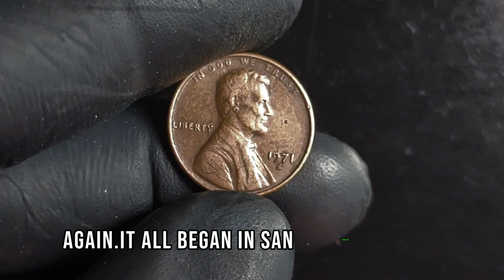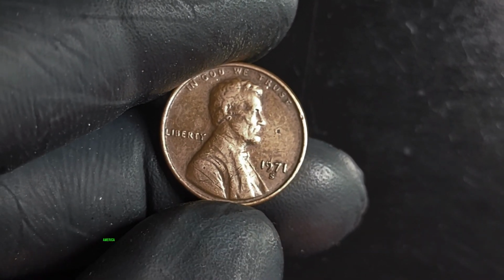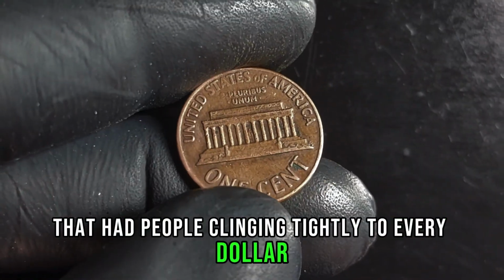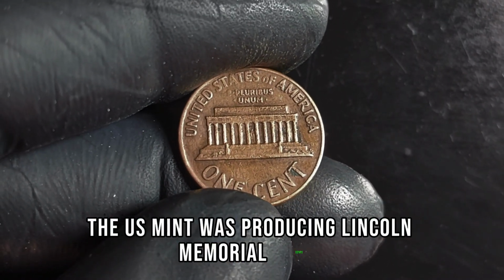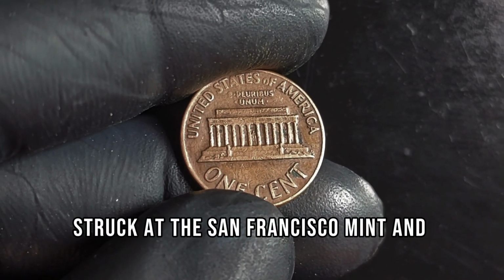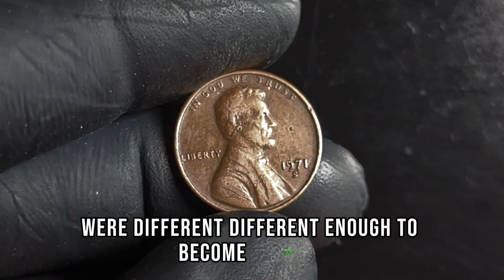It all began in San Francisco in 1971. The world was in transition. America was post-Apollo, post-Vietnam, and deep in the middle of an economic shift that had people clinging tightly to every dollar and every cent. At the time, the U.S. Mint was producing Lincoln Memorial cents like clockwork. Billions of them, but a tiny fraction, struck at the San Francisco Mint and marked with an S, were different enough to become legends.